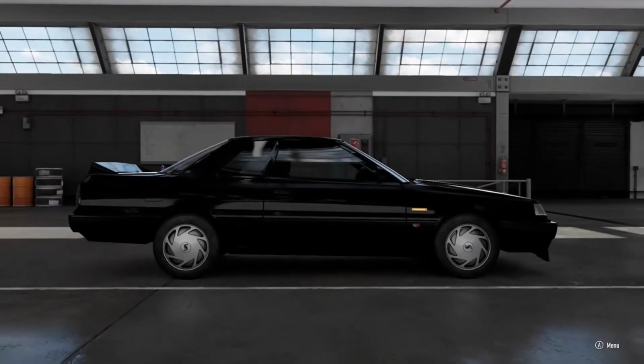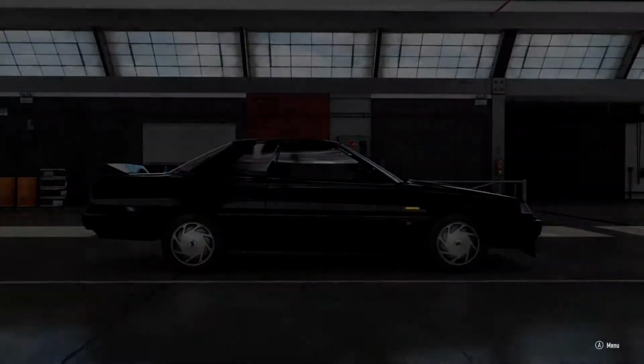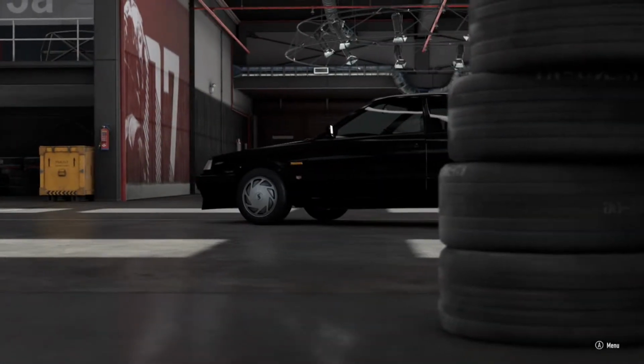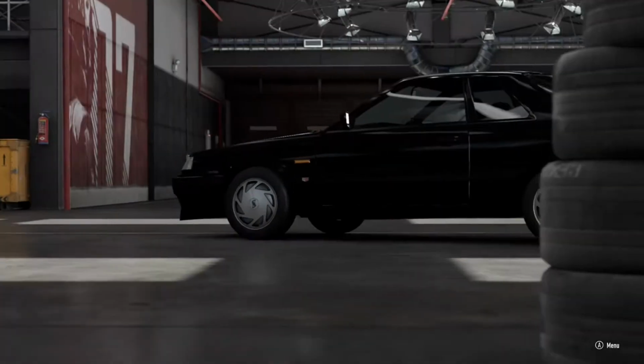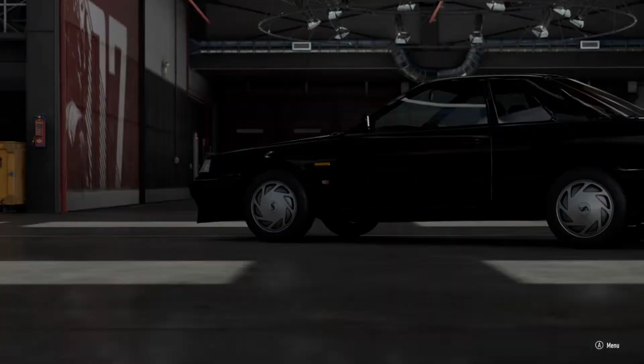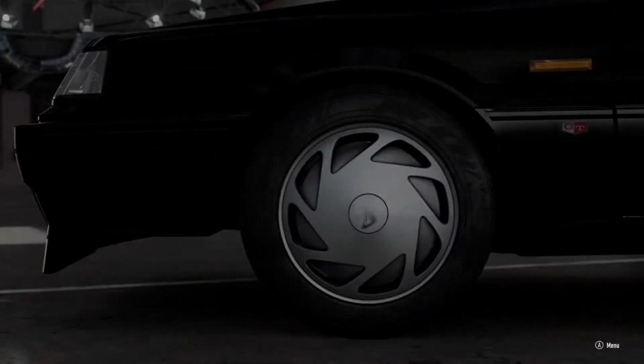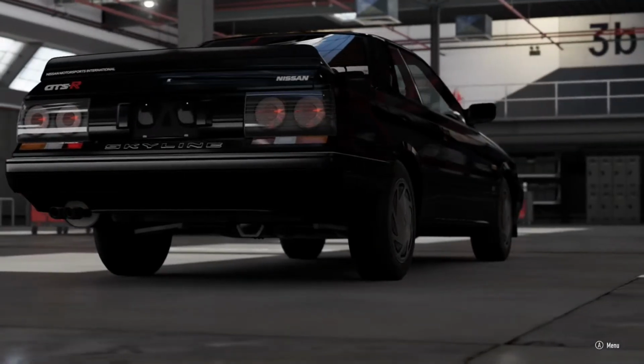And the road version made 207 horsepower, very respectable for the 80s. It was a proper sports car, rivaling the likes of the, actually, far superior than the Corvette of the era, because, let's be honest, that was probably the worst generation of Corvettes ever.